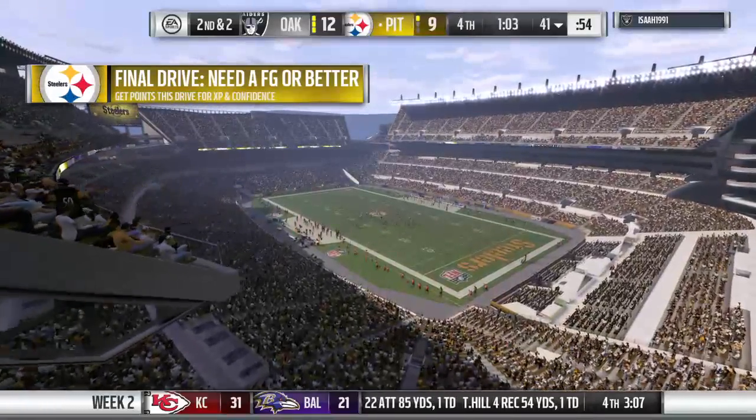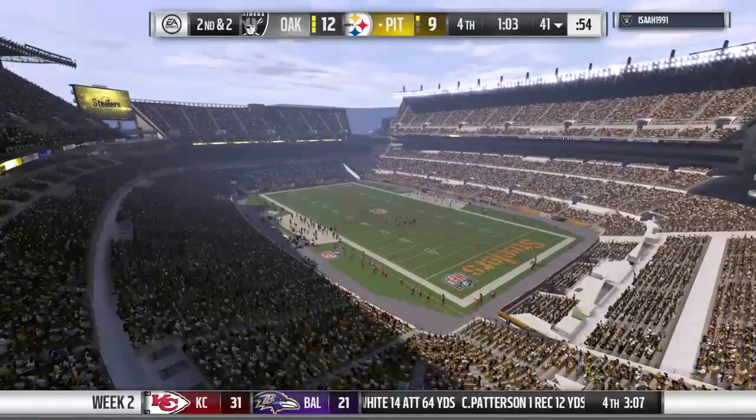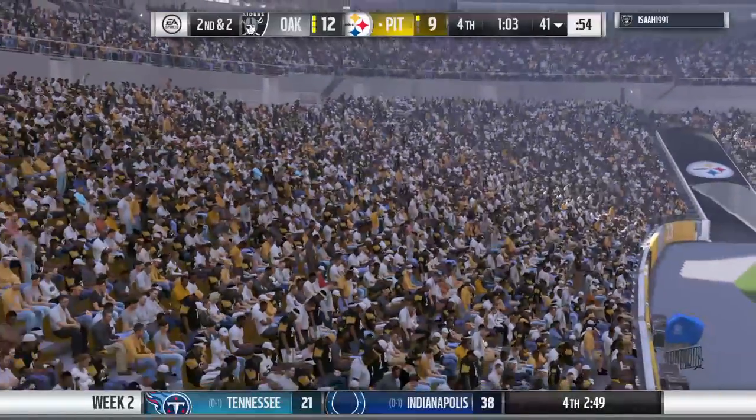But this game, how they've been messing me over. You need to find you with the deep pass. Because, like, you've used different plays.